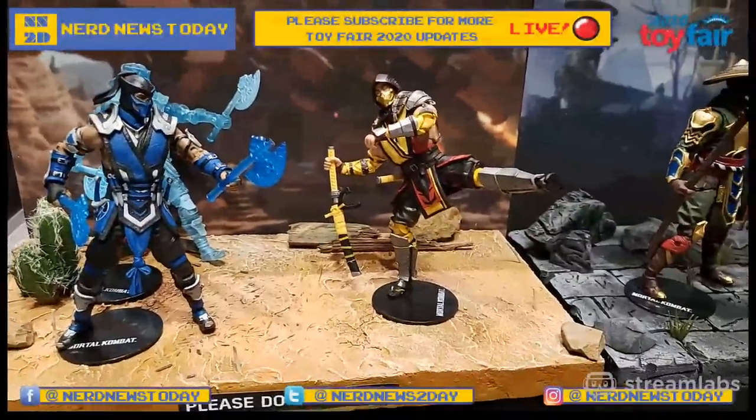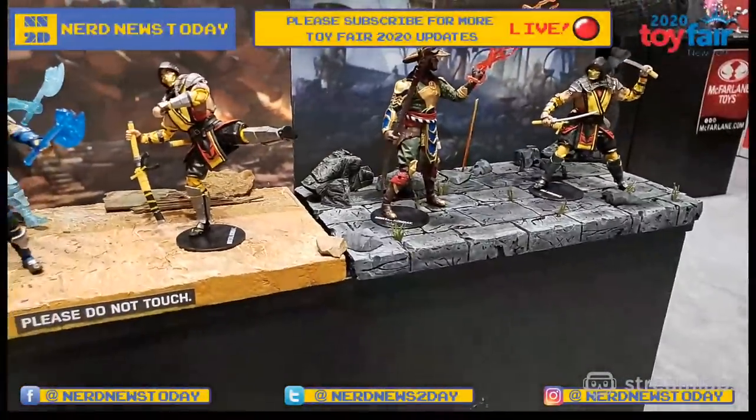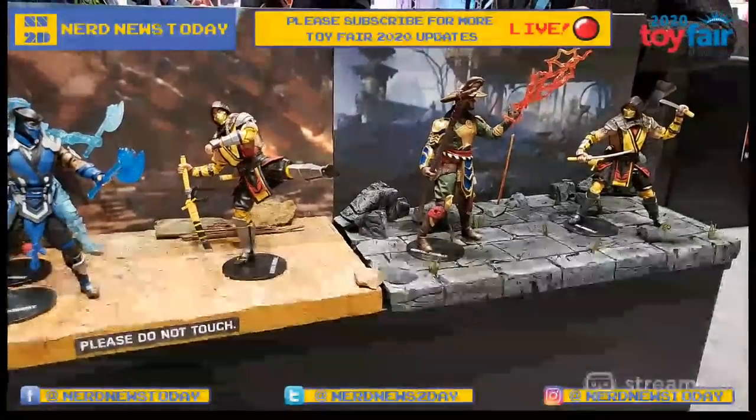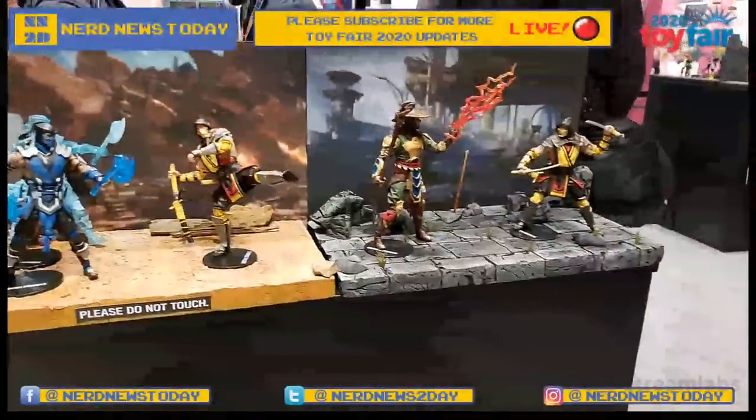Wrap it up then. So thank you, Chamonix, for this awesome tour of everything at McFarlane Toys. And Todd McFarlane actually just walked past us. We don't think we're going to be able to get him because he's a busy dude, but he was here. He is here somewhere in the building. But again, this is Matthew from Nerd News today.